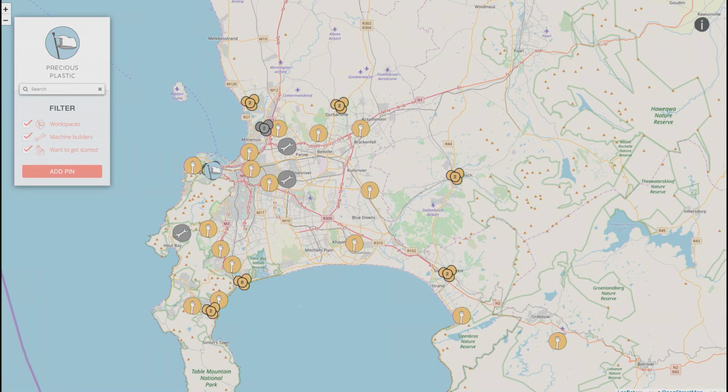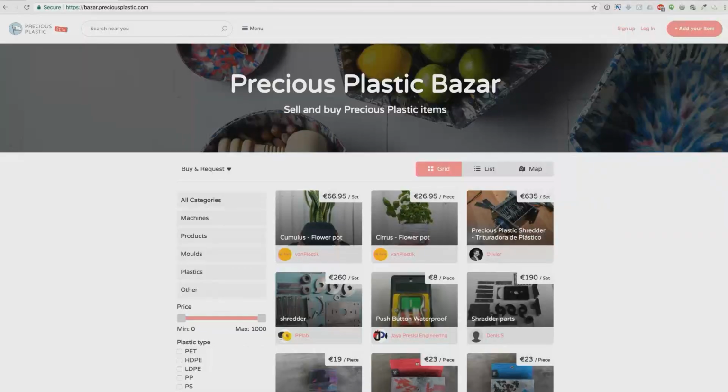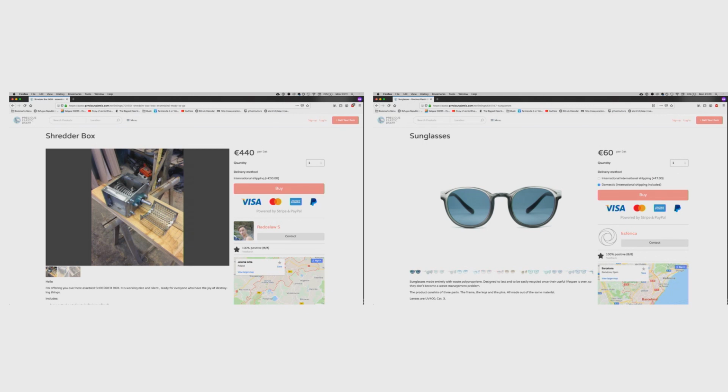And one final thing I want to show you guys is also something we recently introduced, our online bazaar. So we like it if people make their money on plastic recycling. And this is like an online place where people can sell the products they made, but also parts for the machines. So you could really sell the parts and make your money out of that.